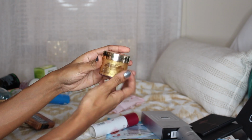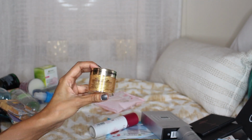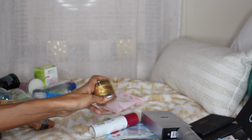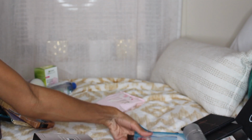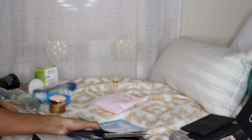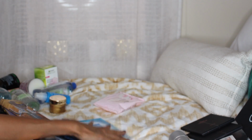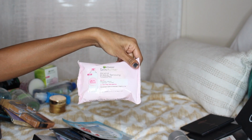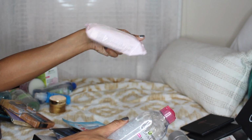Then I have the 24K Gold Mask from Peter Thomas Roth. Another great one, I believe I have a backup of this one, so I'm going to be adding it to the friends and family pile. Some sheet masks from Erno Laszlo, love. And then I have a bunch more sheet masks. I'm not gonna get rid of these because honestly they're so easy to apply and use that I'm gonna keep it. Makeup remover wipes from Garnier, also love because it's literally the same thing but in a wipe.